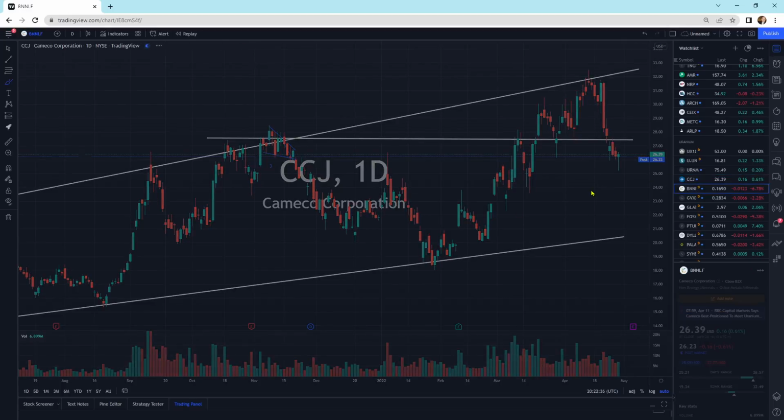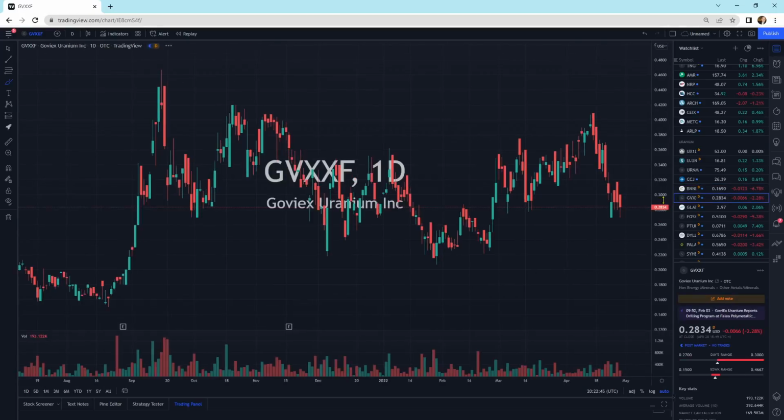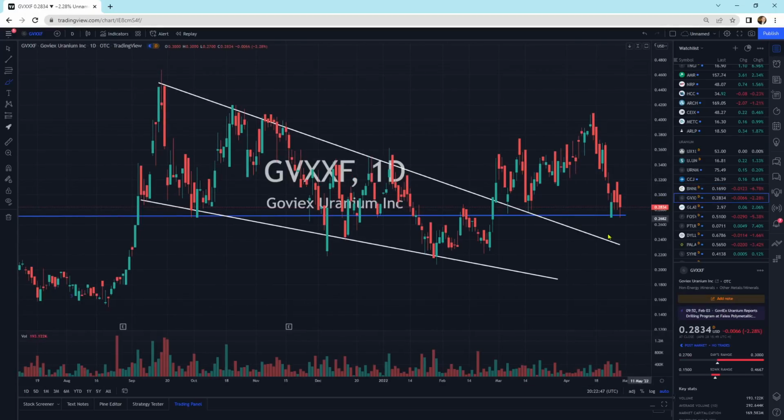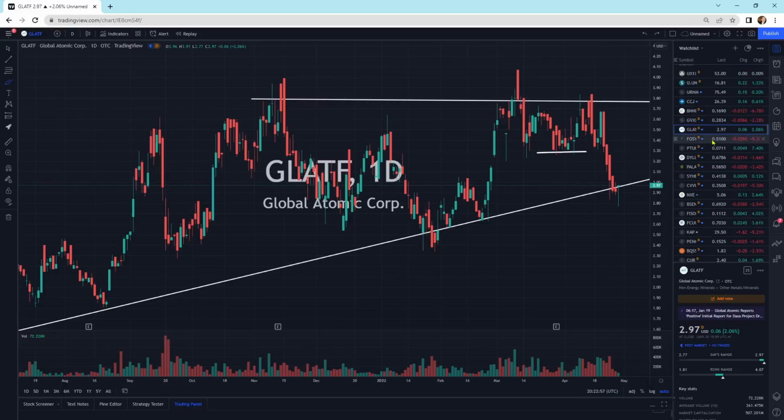We've got Bannerman. Bannerman's still above its broken out pattern. Everything still looks fine, even though we had a down day today. Momentum is heading back higher. Goviex is still above its pattern. Still looks good. Everything's intact. Global Atomic, it's at support. This would be a good spot to be perhaps looking if you like Global Atomic.